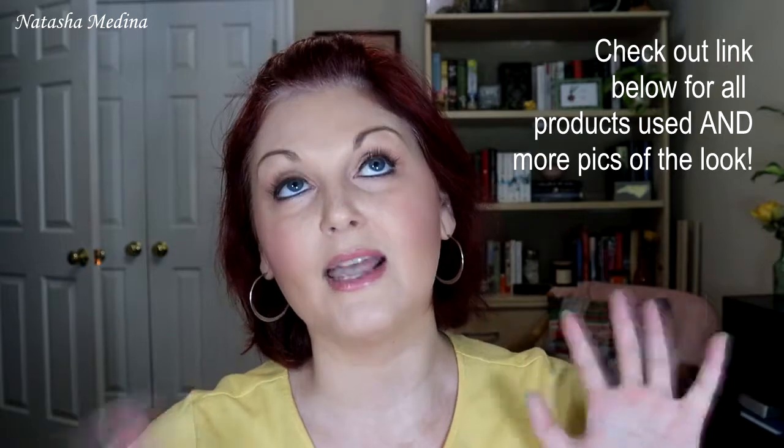So without any further ado, I'm going to show you this makeup look. This is kind of like an everyday makeup look for me. Not like if I'm wearing no makeup where I just want to leave the house with something on so I don't scare small children. This is way more than that, but if I need to do a makeup look quick, fast, in a hurry, something like this is what I would do.